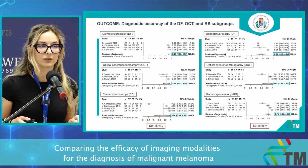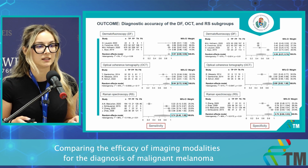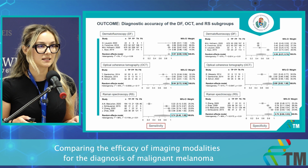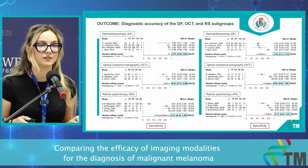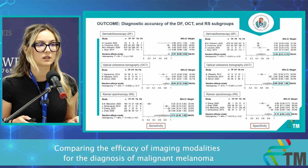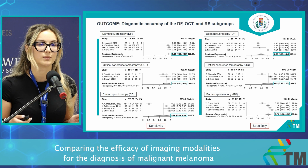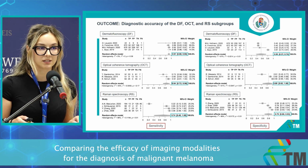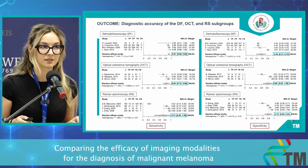In addition to these three optical imaging techniques, we also investigated three other techniques, but due to the limited number of articles, they are presented on forest plots. These forest plots depict the sensitivity and specificity of these three other optical imaging techniques. Based on our statistical analysis, dermatofluoroscopy reached the highest sensitivity results. However, its specificity became the lowest. Optical coherence tomography reached a moderate sensitivity and specificity result, but it was a very balanced performance. And reflectance confocal microscopy reached higher specificity than sensitivity, but both were lower than the others.